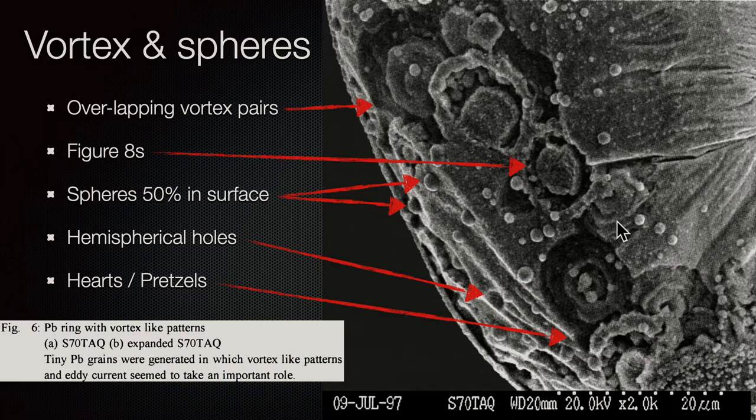1, 2, 3, 4, 5, is that 6? It looks like it might be 6. But this is almost the same as this one on this side, and this one is the same as this one on this side. They're just different scales. And if we look here, I'm saying 50% in surface spheres. Look, we have a 50% in surface sphere, 50% in surface sphere, 50% in surface sphere.